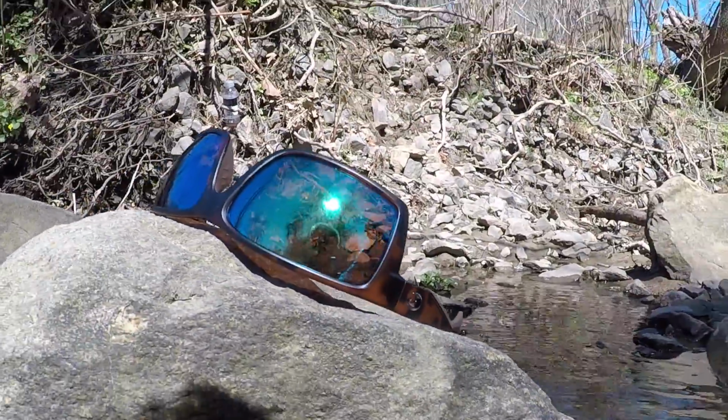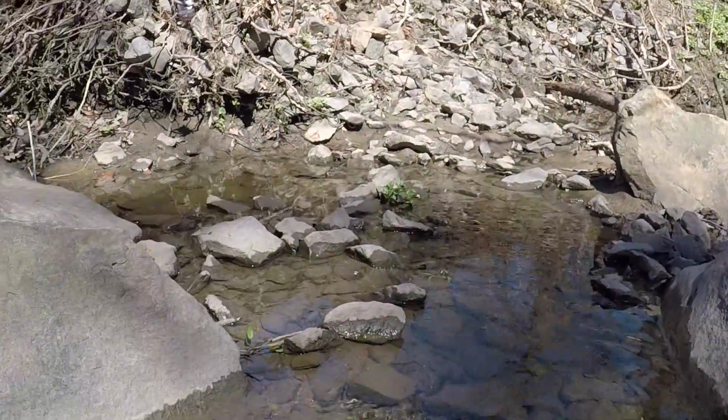I wear Costas. This is the green lens. They're not cheap by any means, but they're amazing. And so if you do fish a lot, if you do put your time in, I would invest in a high quality pair of polarized glasses so you'll be able to see the fish, and it just makes everything look so much better. Without these on, there's no way I'd be able to see these fish. It's a huge game changer. And that's with anything. Your eyes are going to be comfortable, they're not going to be strained, and everything looks so much clearer out here with these glasses on.